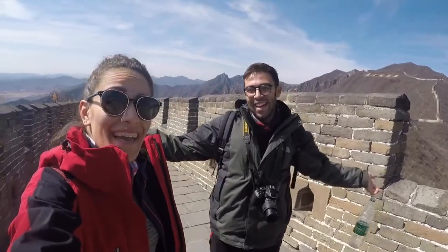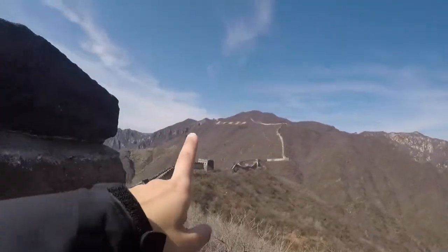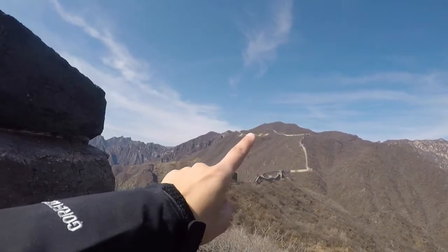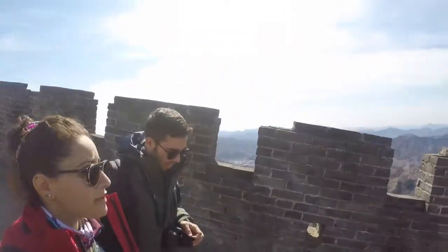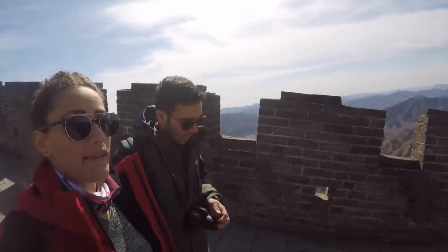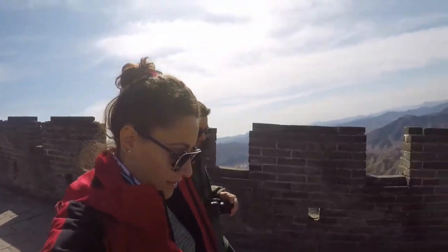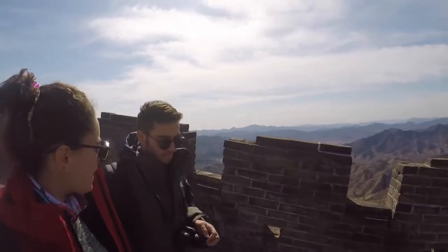After a lot of steps and walking, we're here. Clearly the cable car didn't take us to the summit, to the highest point, because up there, that's the highest point. And we're here at this level, so we have some walking to do, but that's okay. The plan is to walk to another watchtower and see if we can make it even further from there, because it's not an easy walk, but yeah, we're enjoying it.